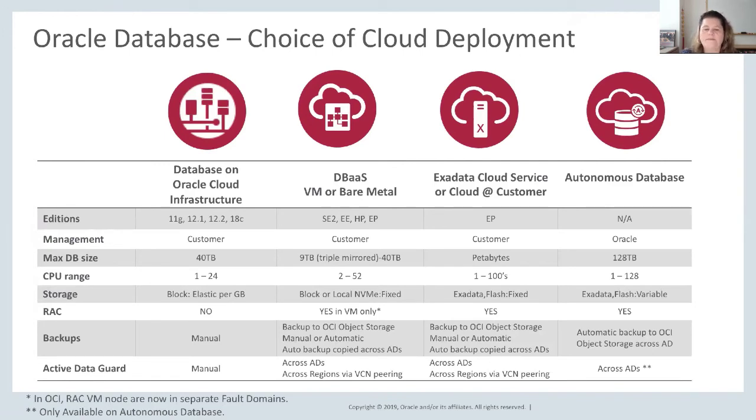Extreme performance. Again, it is customer controlled as far as when you apply patches and also make backups. You need to make that decision on when you want to back up your database. Since this is an Exadata platform, you can have databases in sizes of petabytes. You can have 1 to hundreds of CPUs. The storage on the platform, of course, is Exadata, and with Exadata we have flash and also fixed storage as well. RAC is, I believe, the default that you can use, but you can also create single instance databases as well. So there is an option for the Exadata Cloud Service.